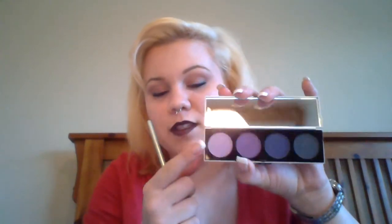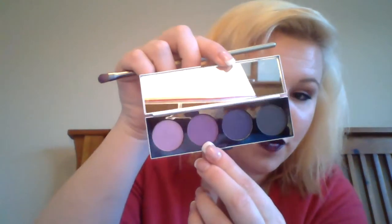Okay, so I'm going to start with this lilac color here. It was a very light color. Okay, and then move on to this purple color here.